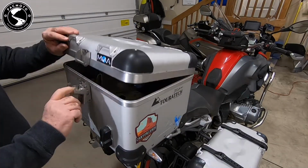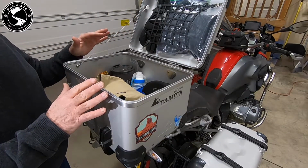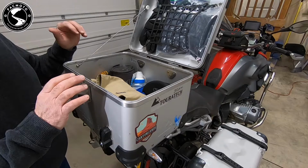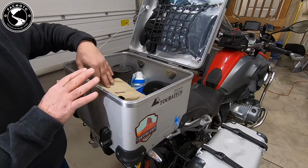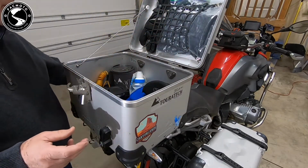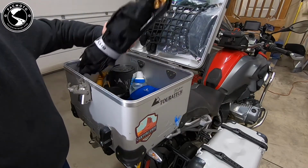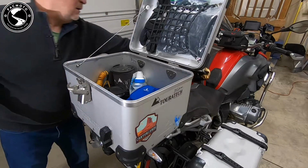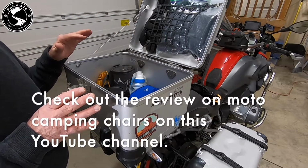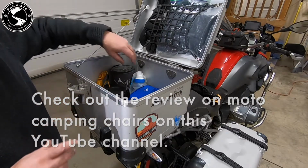Okay, in the top case, I like to keep things that I'm going to use during my ride or things that I may need every single day. I'll walk through my thinking about that in a little bit, but here's an Aerostitch windproof shirt, some riding goggles. I've got my camping chair here. By the way, I have a whole other video on using the right motorcycle camping chair. So come back to this YouTube channel and you can watch that video as well.